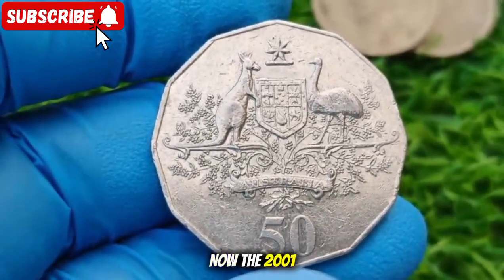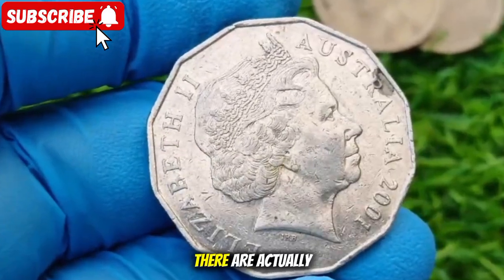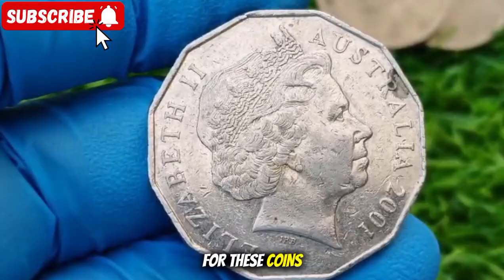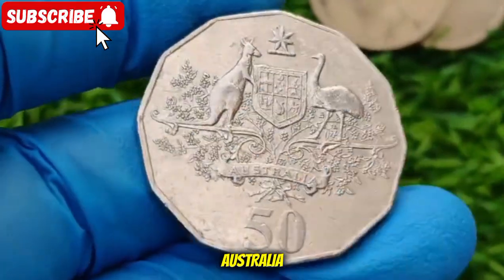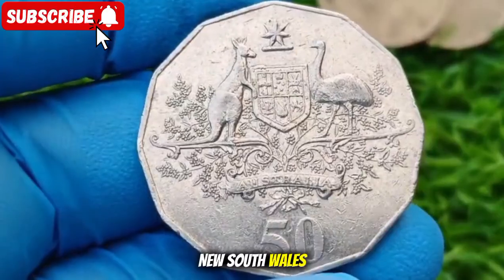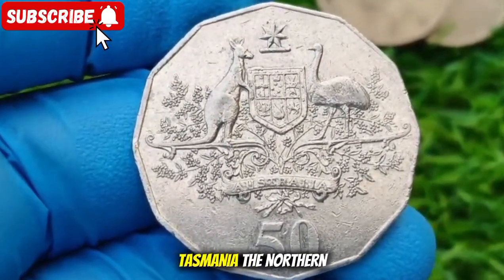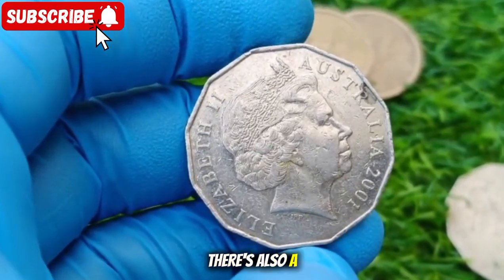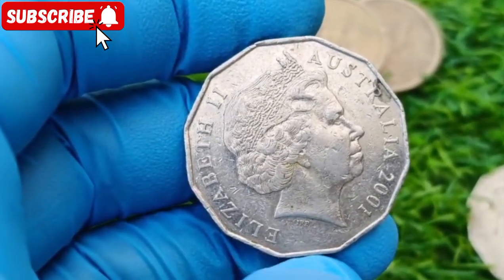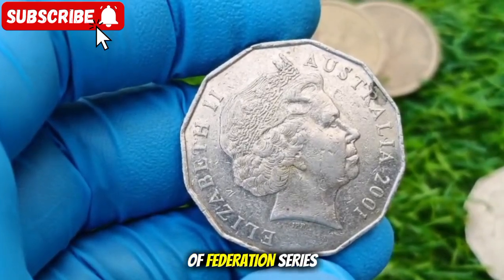Now, the 2001 Centenary of Federation 50-cent coin is one of those special coins. There are actually several different designs for these coins. Each design represents a different state or territory in Australia. There's one for New South Wales, Victoria, Queensland, South Australia, Western Australia, Tasmania, the Northern Territory, and the Australian Capital Territory. There's also a general design that represents the whole country. So, in total, there are 9 different 50-cent coins in the Centenary of Federation series.